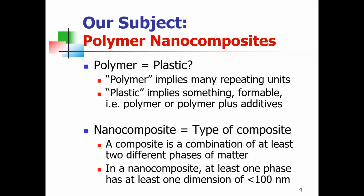And the implication is that in particular, the reinforcing phase in a nanocomposite should have at least one dimension less than 100 nanometers. So basic definitions, out of the way, right? That's what we're talking about. And I will emphasize also for that reason, sometimes the materials we talk about in the BIOMAC project are borderline in terms of whether they're really nanocomposites or not.